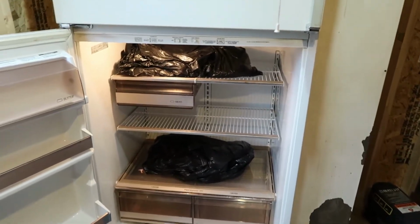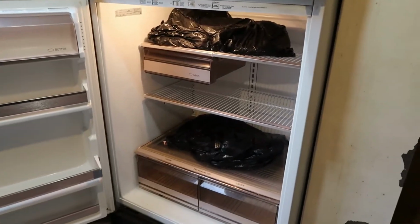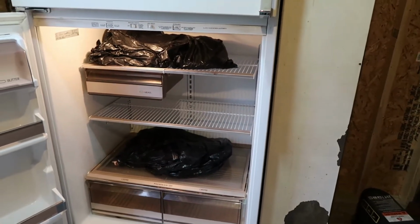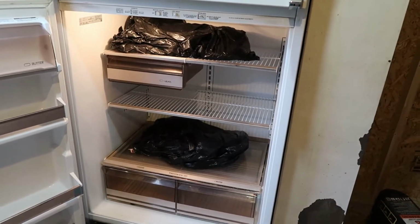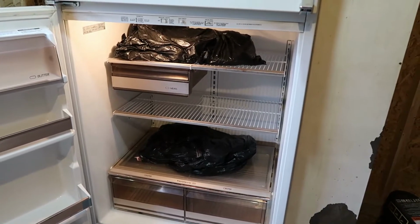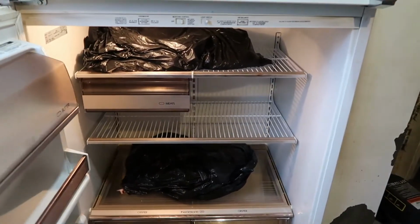Now, it's not deboned yet. What I'm going to do today is I'm going to pull that back out of there and debone it all and package the meat up in 1-gallon freezer bags, and that way I'm just taking the meat home and I'll clean it up and vacuum pack it and all that jazz at home.